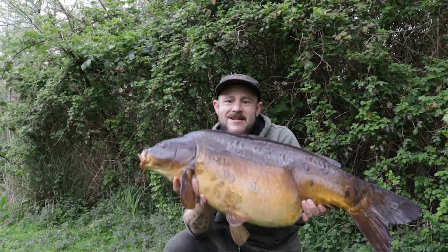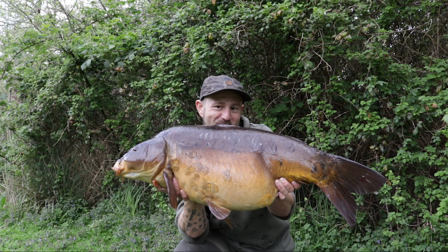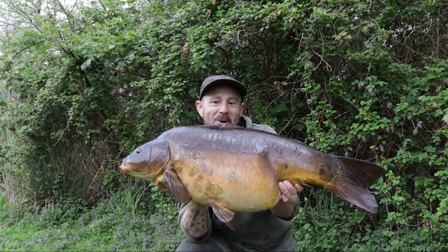So I knew which one it was straight away. Proper scaly banger he is. It was nice to see him again. He was around about the same sort of weight. It's actually the only 20 pounder that I've caught from this water. Everything else has been 30 plus. But yeah, it was a memorable capture. And not only that, he put that little blanking streak to bed that I had. And I felt like it was on to the next one.